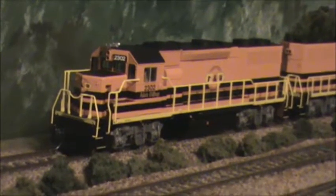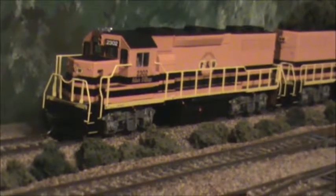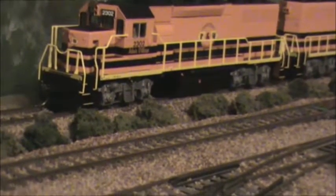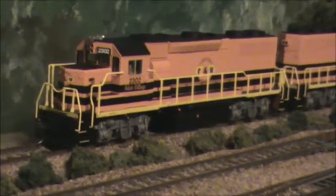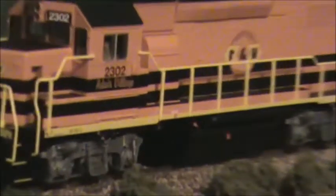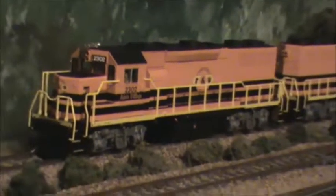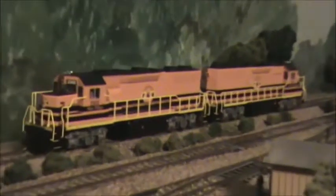The Portland Western has a whole bunch of these GP39s, and all but a couple of them are now in the orange with the black stripes. They got them from the Santa Fe. Somehow or other, there's a couple of them still in the blue and yellow war bonnet. But anyway, yeah, this is Adair Village. And come back out here a little bit, you can see the pair of them here on the home layout.